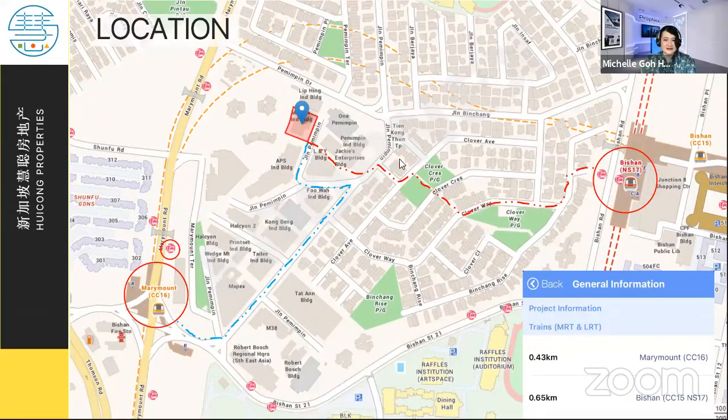Location-wise, they are very near two MRTs. You can see the blue line going towards Marymount. This is walking distance, around 10 minutes. And there's another red line that cuts across the building and the park, the landed property, and to Bishan MRT. This is only about 650 meters away, so it's about a 10 to 15 minute walk. Amenity-wise, it's very near transportation.